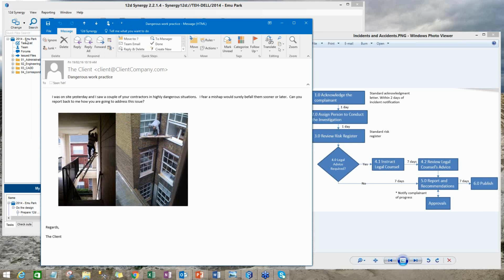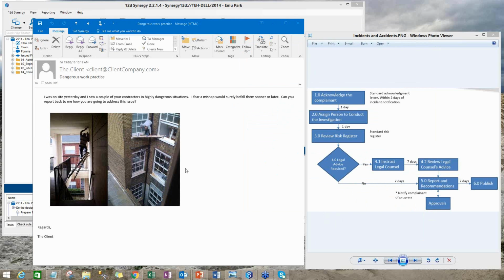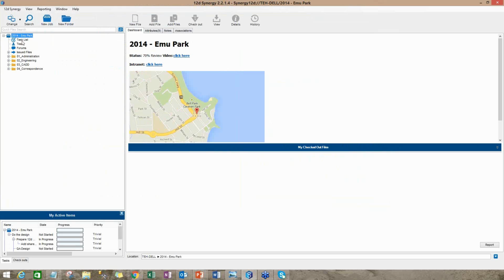Now, I'm going to demonstrate how the best practice solution that I've just outlined is implemented in 12D Synergy. To do that, I'm going to have to change screen. All right. So here we have, in this presentation, a scenario where the client for a job, which is 2014 EMUPA, has written to complain that he has witnessed a couple of contractors engaged in a dangerous work practice, and he would like the matter to be addressed. In such a situation, the company has an OH&S incident and accidents reporting and investigation process that's shown here in this diagram. Now, I'm going to demonstrate how this can be implemented in 12D Synergy.